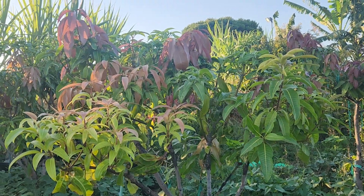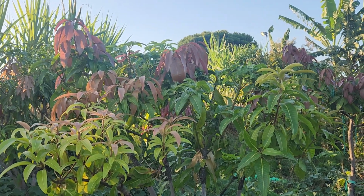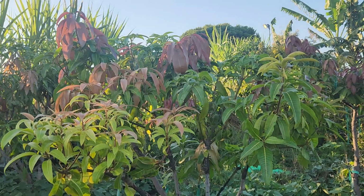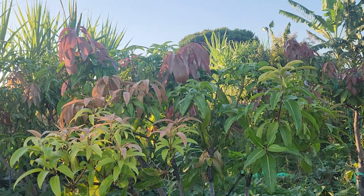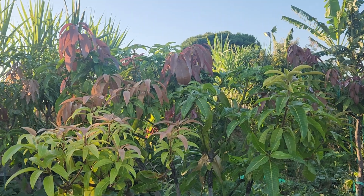I've been getting a lot of dew the last couple of weeks. In the morning and in the evening, the whole trees have been covered in dew. The interesting thing is that we are getting another heat wave. So it's October 1st right now.